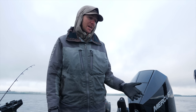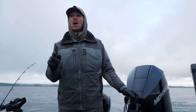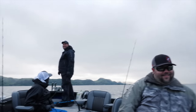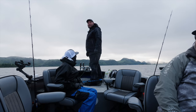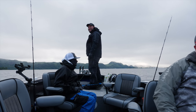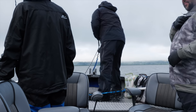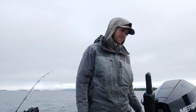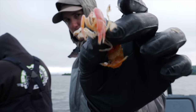It's going to be incoming tide. You better hang on, because if a boat stops and hits the sandbar, watch it. I'll just walk back in and it'll be ankle deep. You'll be wet though and pissed. It'll be bigger than me. Make sure it's on the bottom. This guy's going to mess you up.